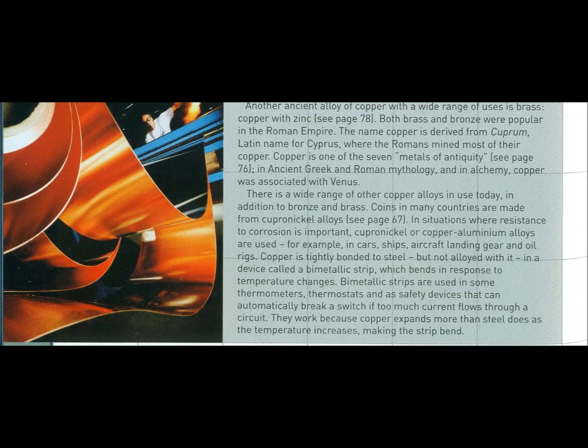There is a wide range of other copper alloys in use today, in addition to bronze and brass. Coins in many countries are made from cupronickel alloys. See page 67. In situations where resistance to corrosion is important, cupronickel or copper-aluminum alloys are used, for example, in cars, ships, aircraft landing gear, and oil rigs.